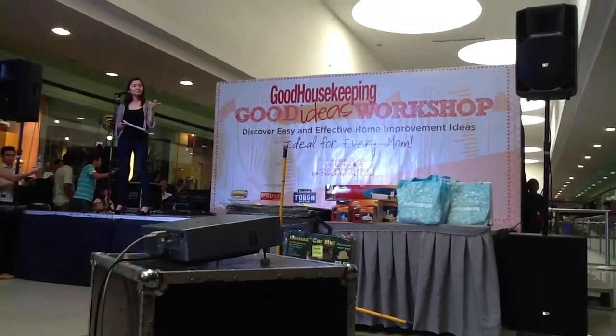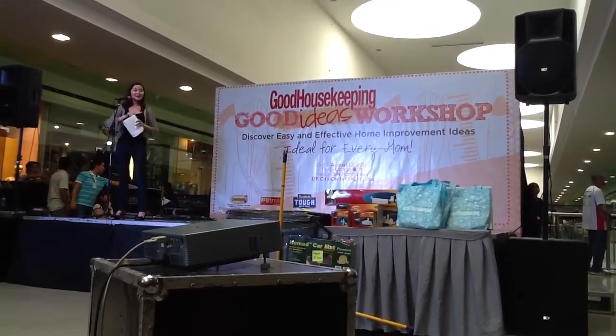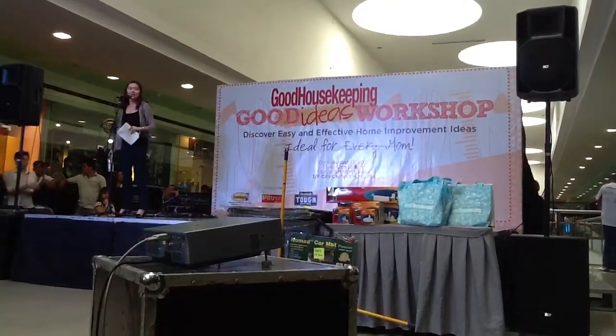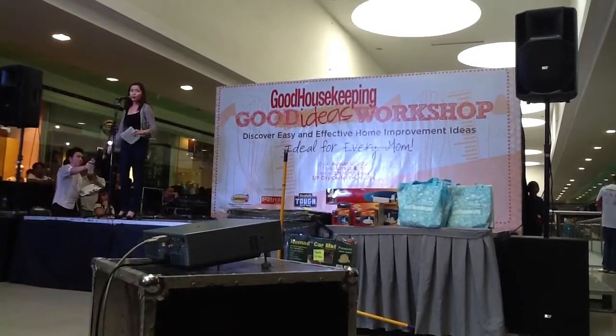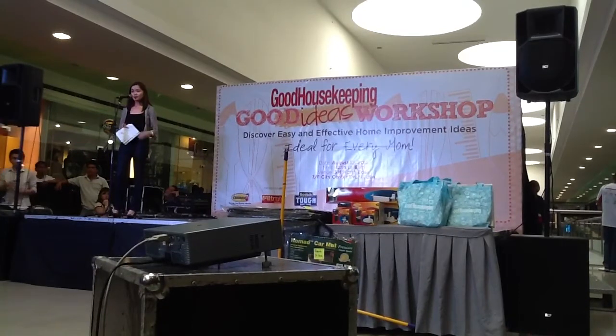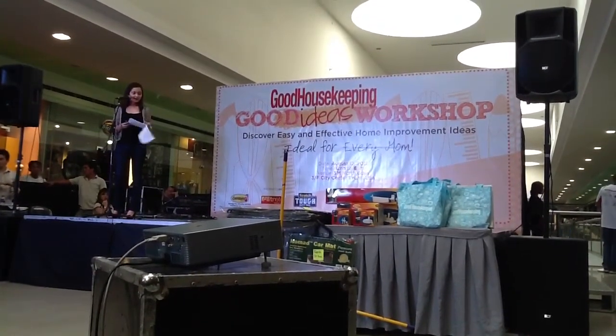Tapos, while we're at this, yung water po, kailangan nyo po to kasi minsan po, pag nag-organize kayo, overwhelmed na po tayo, no? So, minsan po, water break, it helps po. Okay? So, yan po yung mga supplies that you need.